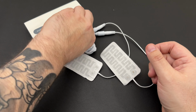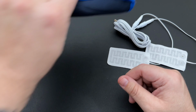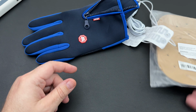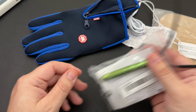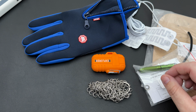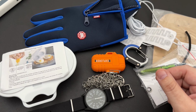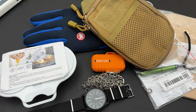So that's all I got for this haul. Let me know what you guys think. Let me know if there's any items here that you think would be beneficial. So we got the gloves, we got the little heaters, we got the air fryer parchment things. We got this little striker deal here, the arc lighter, cast iron cleaner, the egg poacher, the watch, the little Hero Clip clone, and this pouch. So all this stuff right here came in at $48.